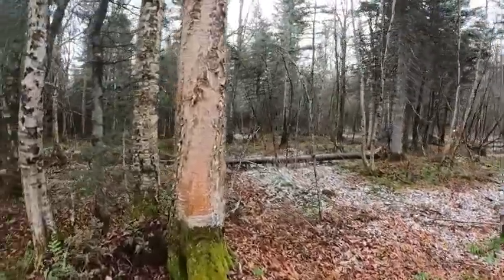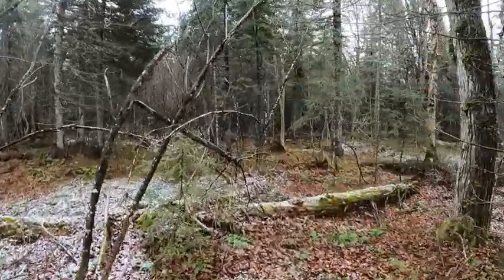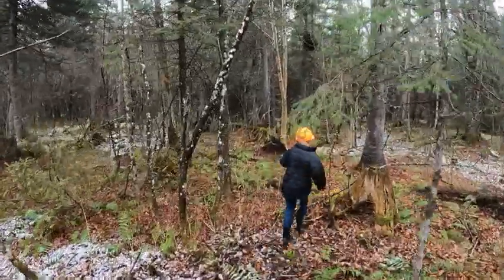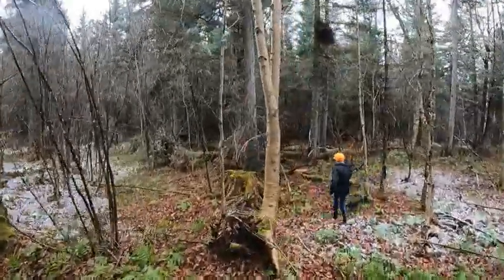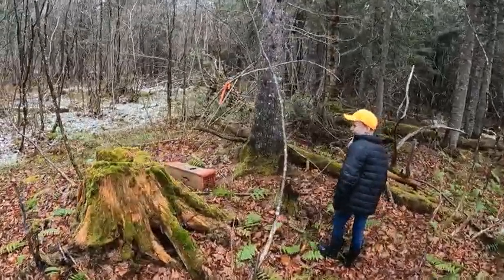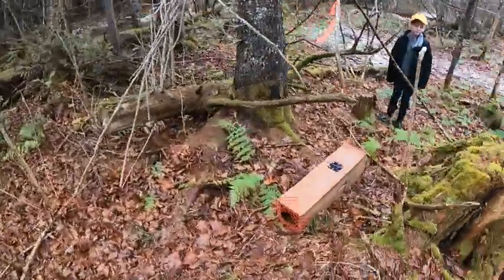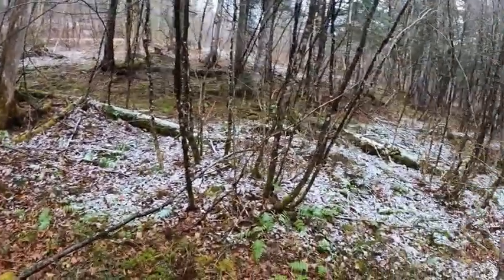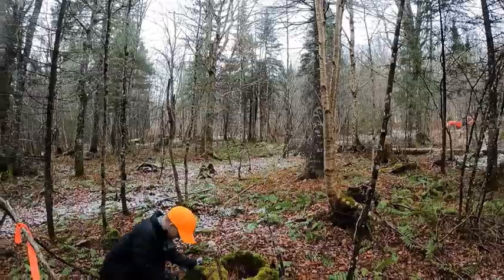Look at this forest, man. It's pretty sweet. Here's the flag. What we got? Anything? Nothing. The bait's still in there. It's such a good spot. Of course it's a good spot. Marten, I would live right there. If I was a marten, I'd be all over here hunting and stuff. Or we're on the edge of a nice hardwood ridge up there where they could be feeding on beech nuts.